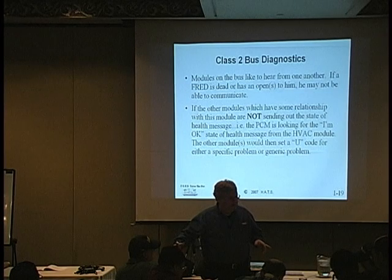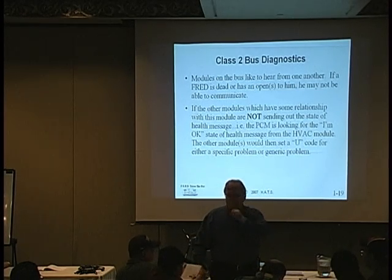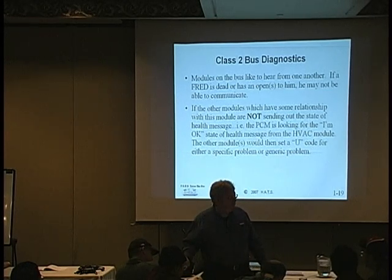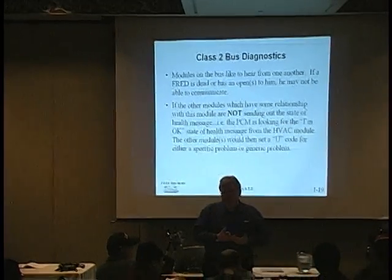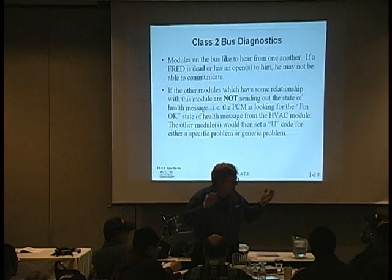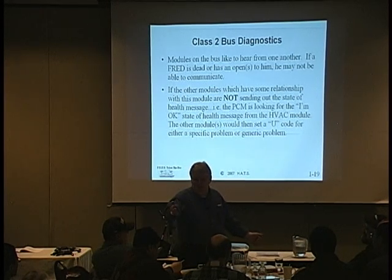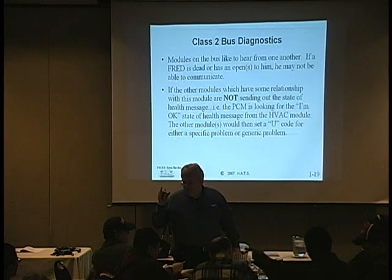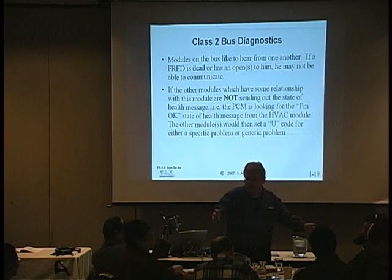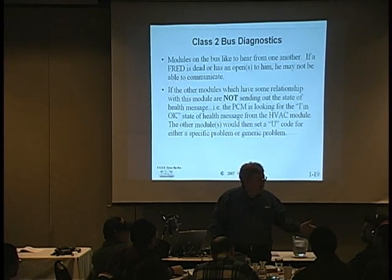Okay, if the Dave module is the radio, and the Paul module is the BCM, they have business together. But the Billy module is, let's say, the airbag module, okay? And the airbag module doesn't care about the radio. There's no need for the radio and the airbag module to have communications with each other. So if the airbag module dropped off, the BCM would care, but the radio wouldn't care. So the radio wouldn't have a U1128 saying, where the heck's the airbag module? That's actually a U1088. You would not set a U1088 because the radio doesn't care about airbags.